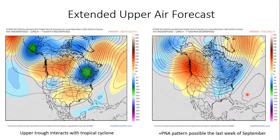Looking at the extended upper air forecast, I'm going to get into a talk here in a minute about the tropics. I want to start with this chart. This is the 500 millibar heights and anomalies in meters. This is for next Thursday evening, the 22nd of September. What's going on here? There is an upper level high that's positioned generally across parts of Oklahoma and Arkansas by late next Thursday, the 22nd.